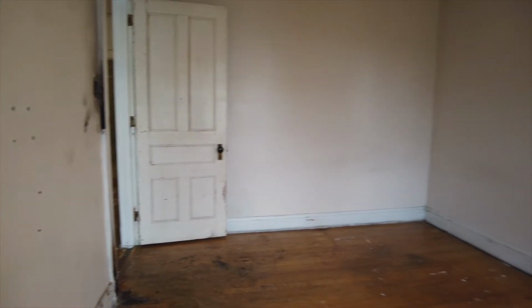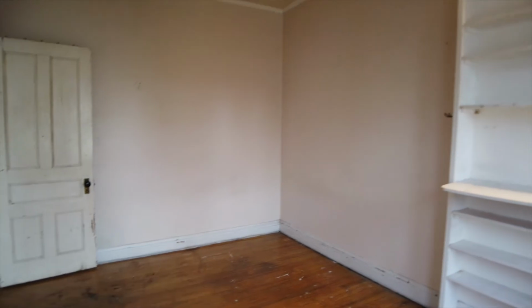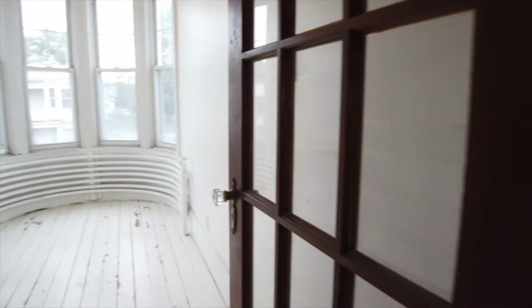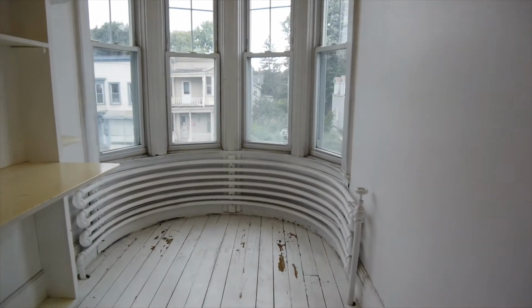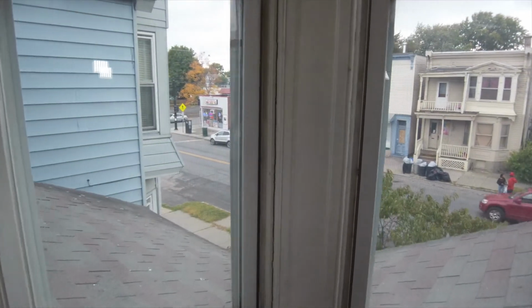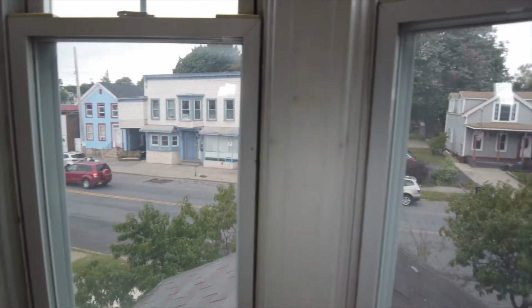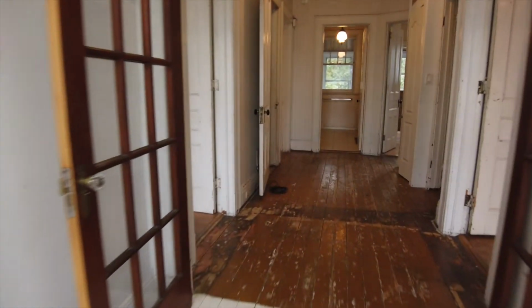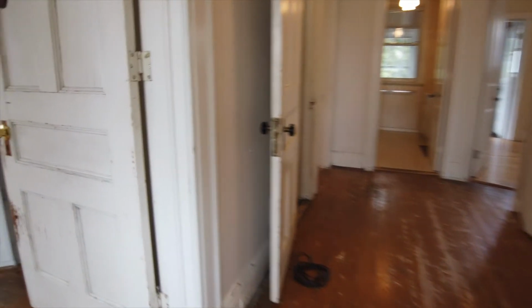It's an older style property. Bedrooms very commonly did not have closets in them back then. However, some of these bedrooms actually do have closets. And then we've got this, I don't really know what it would be, sunroom, something. It's just looking out over the street. This could be an office, sitting area, reading room, something.